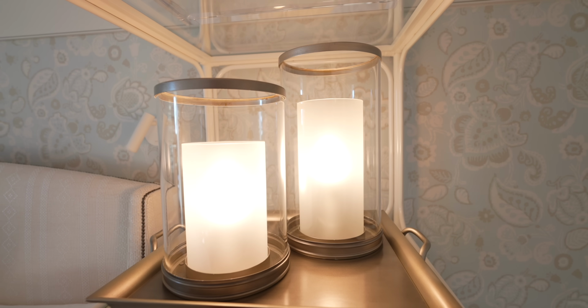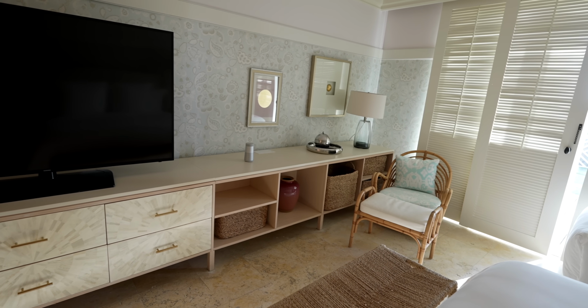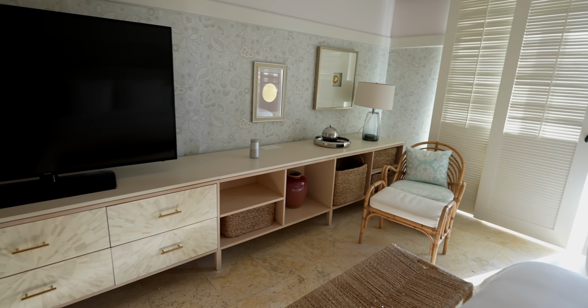This is so cool. Look at this. Whoa! We have storage in the night dresser. Of course, those plugs have USB and regular plugs. We have an extra chair over here. So much storage down below the TV.